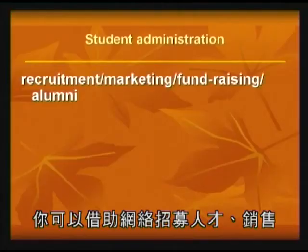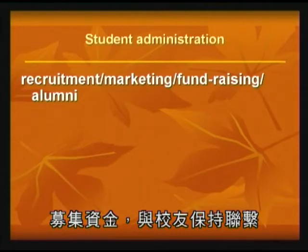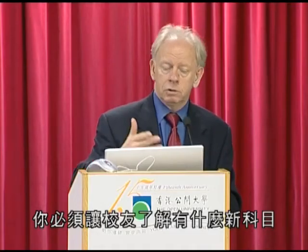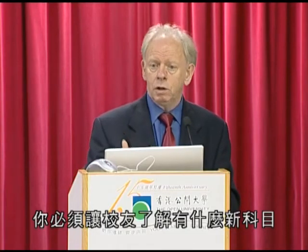Student administration, then you can use the web for recruitment, marketing, fundraising, and keeping contact with your alumni. Remember, if we're talking about lifelong learning, you have to have a way of letting your graduates know about the new courses you're offering so the old graduates can enroll in the new courses.